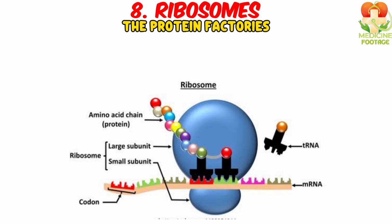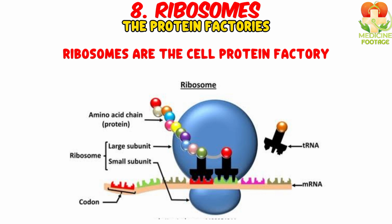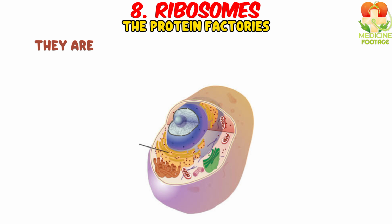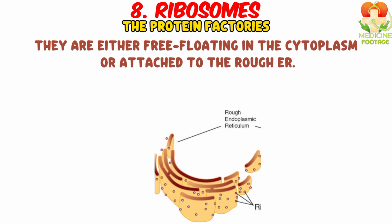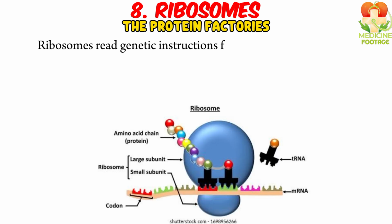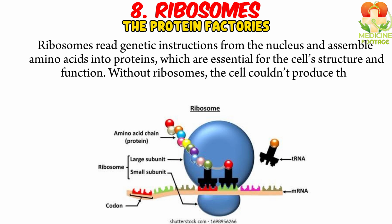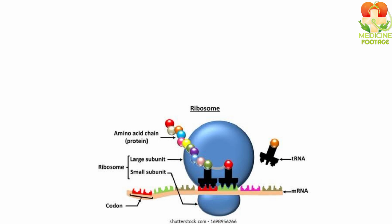8. Ribosomes, the protein factories. Ribosomes are the cell's protein factories. They are either free floating in the cytoplasm or attached to the rough ER. Ribosomes read genetic instructions from the nucleus and assemble amino acids into proteins, which are essential for the cell structure and function. Without ribosomes, the cell couldn't produce the proteins it needs to survive. But where do all these organelles sit? Let's talk about the cytoplasm.